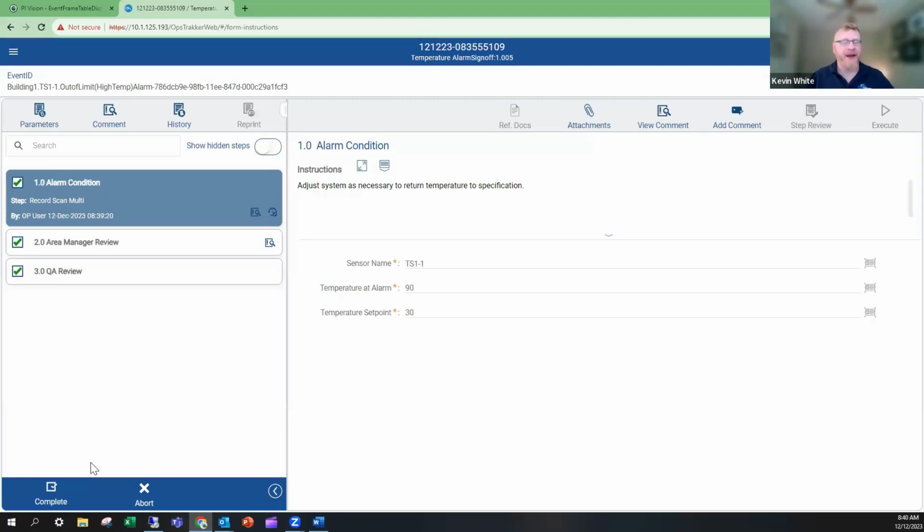So before, I would be thinking, man, I hope that operator saw that alarm and took the right actions, and I'll find out the next day if that actually happened. Now I see in real time, as they're completing each step, as I see the process variables, as I see the system responding as I expect, all happening in real time.